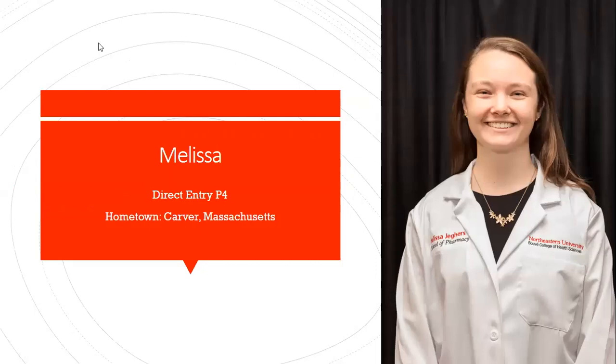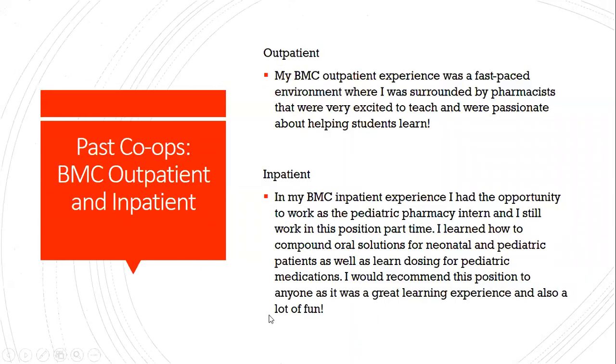Hi, everyone. My name is Melissa. I'm a P4 student at Northeastern. I'm from Carver, Massachusetts, currently living in Boston. For my 2 co-ops, I did my first in community pharmacy, which is outpatient, at Boston Medical Center. I liked it so much that I went back and did my institutional there as well. I stayed on and currently work part-time there as a pediatric pharmacy intern, and through this experience I've had the opportunity to learn a lot about compounding and pediatric and neonatal dosing.